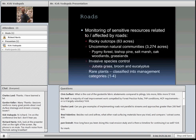For monitoring of sensitive resources related to roads, we have an extensive program. Here are some examples of these sensitive resources. Rocky outcrops are a very small portion of the ownership. A much larger portion are these uncommon natural communities.